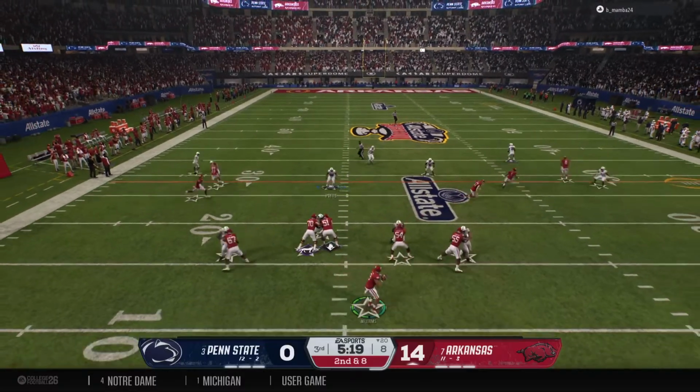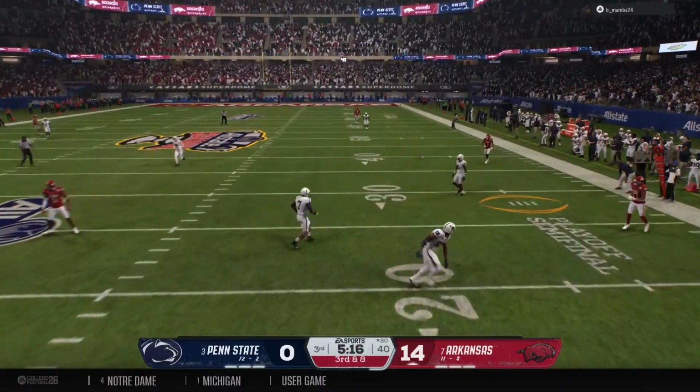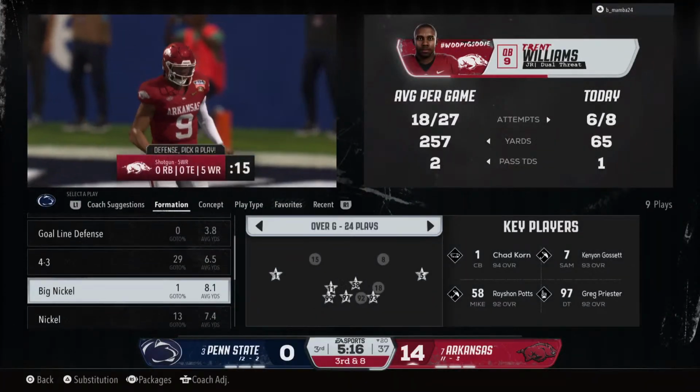They look to throw it here on second down. Moves out of the pocket. Gets rid of it on the move. And the junior quarterback inaccurate that time. Threw it behind the receiver.